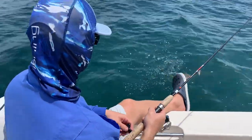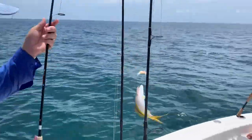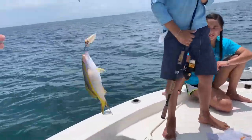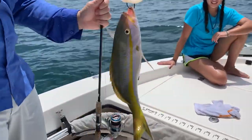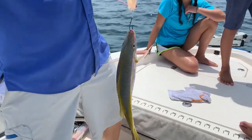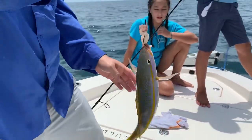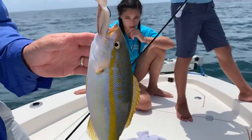Oh, dude, Eric's got the first legal yellowtail. Get him in the boat, bro. Oh my gosh, he's nice. Oh, he's good. 13, 14, man. Heck yeah, bro. He took the pole out of my hand. Oh, he's pooping. He can poop all he wants.